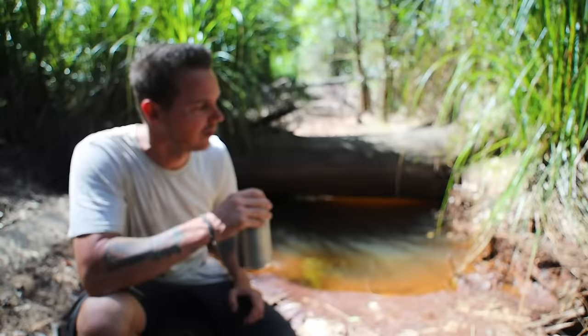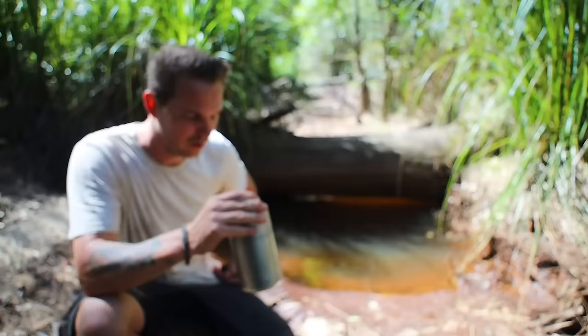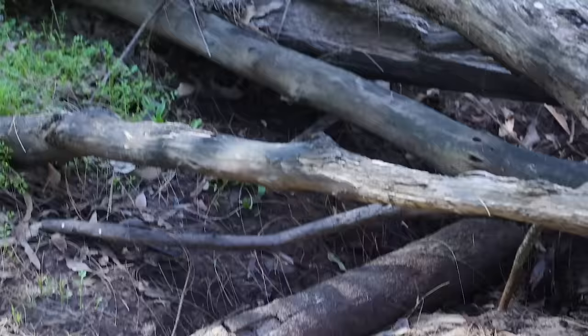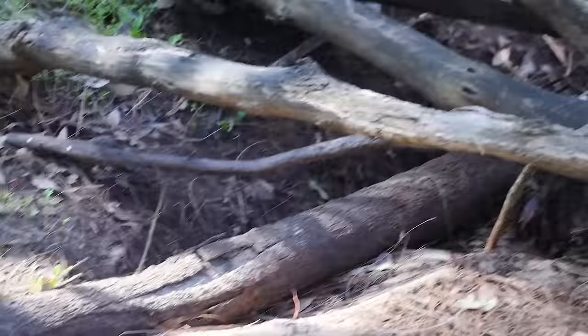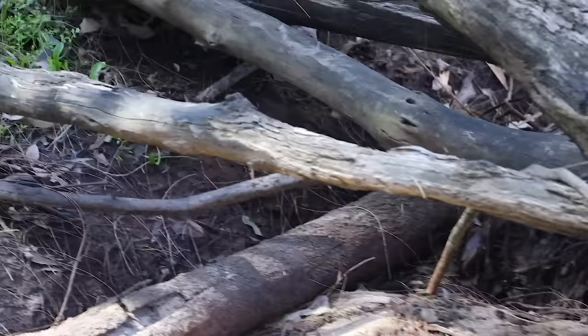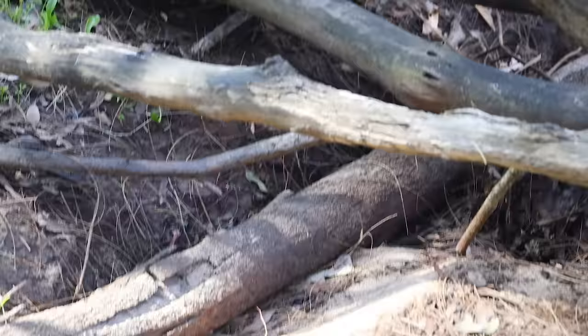Oh man, I definitely needed that. My mouth is so dry. All right, well, I think that should tide me over for a little bit. We'll see if we can get a fire going soon and try and bottle this up. Just saw another red belly just down there. Oh, I can see him slithering away. Oh man, there are snakes everywhere around here.